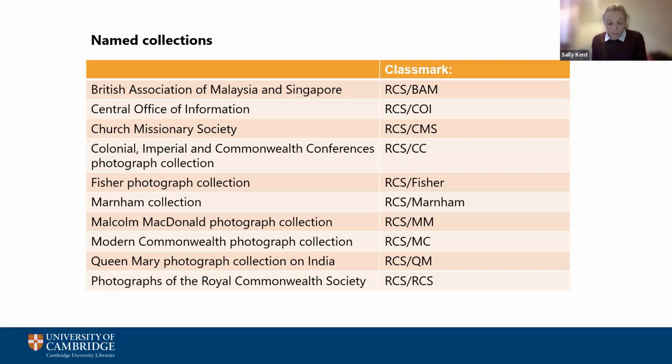Alfred Hugh Fisher was an artist and photographer commissioned by the Colonial Office Visual Instruction Committee in 1907 to provide visual material about the empire for use in textbooks and teaching in British schools. And again, I'll return to Fisher's photograph collection later. I'm just going to give you a few examples of some of the named collections.